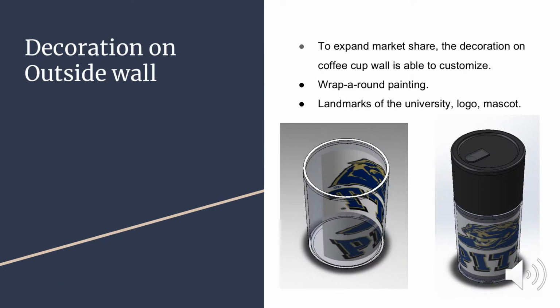To expand market share, we decided to make decoration on the outside wall. As you can see, we could print a landmark, the university logo, or pencils on the wall. So for the people who want to personalize their cup, we could satisfy their requirement. And it is the lowest cost way to personalize a coffee cup since we don't have to change the design of the bottom and we only need to change the printing.